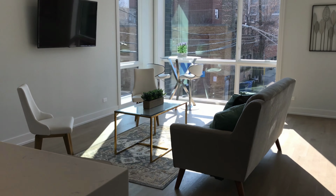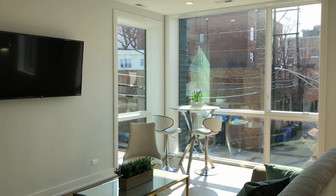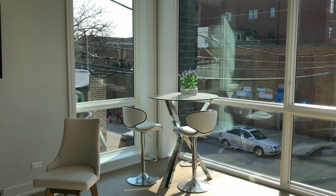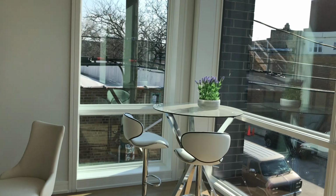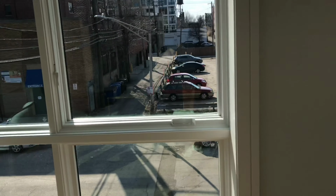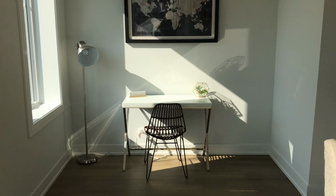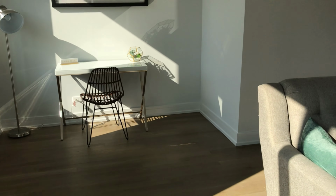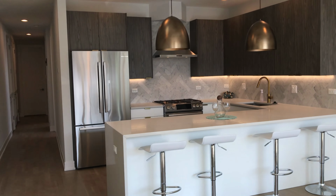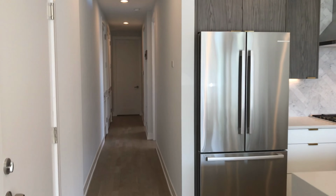Good sized living space, pre-wired for TV, floor to ceiling windows. Past the commercial space on North Ave, they give you some awesome natural light in here, south facing, these floor to ceiling windows. Little nook for office space or dining. All 8-foot solid core doors throughout.